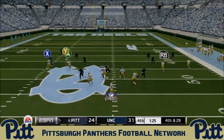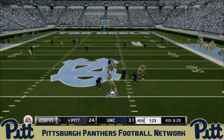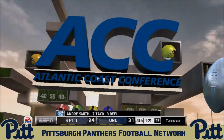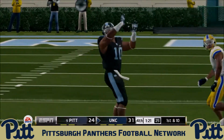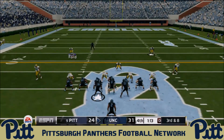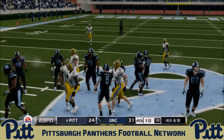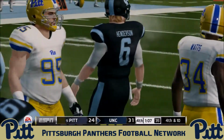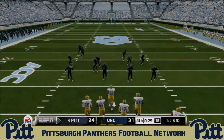They're going to have to go for it. They're going to put 5 wide out. DiNucci's going to look. He throws it. He can't find anyone. It's knocked down, and that could be the ball game if North Carolina can run out the clock. So after a couple of short gains, it's 3rd and 8 now. Henderson's going to kneel it, and the Panthers, with no timeouts to stop the clock, will be forced to settle for North Carolina punting the ball away.